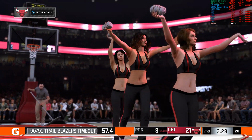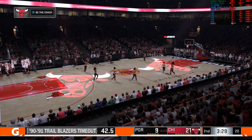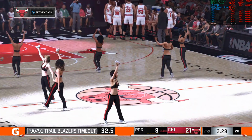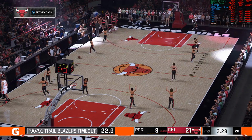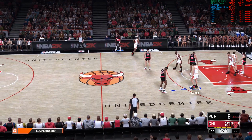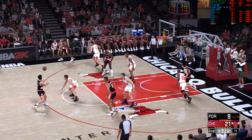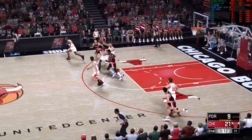Time called here. The Blazers decide to talk it over. Coach, he's checking for Chicago. Second quarter of basketball, just over a minute and a half played. Duckworth kicks to Ainge. Duckworth sets a screen. Good ball movement here by the Trailblazers. Off target from outside. Chicago leading by 12.